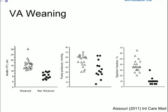Finally, when do we start weaning? Well, this is some data from the French group, and they're looking at echocardiographic markers to assist with weaning. Aortic VTI, pulse pressure, and ejection fraction. And as those improve, particularly aortic VTI and ejection fraction, we see a steady improvement in the weanability. And we would tend to go down to low flow for about half an hour or so, down to a litre of pump flow, in order to assess the patient, both echocardiographically and in terms of their biochemistry, lactate, SATs, etc.